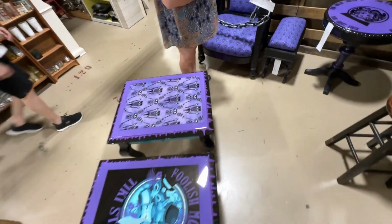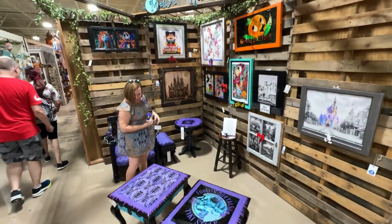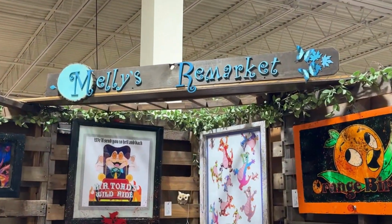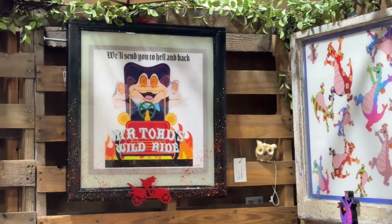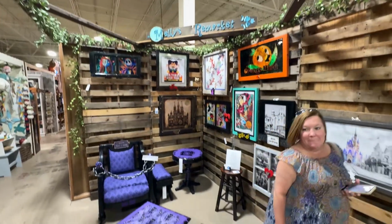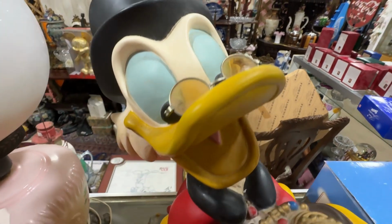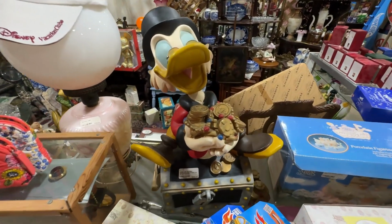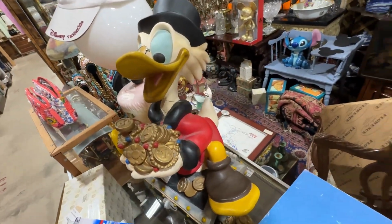Talk about recycling, repurposing, reusing, recreating, rethinking, reimagining. Talk about Imagineers, huh? This is Melly's Remarket. Look at that, Mr. Toad's Wild Ride. I love that. That's amazing. Love this Scrooge McDuck piece. Wow. $350. He's really cool.